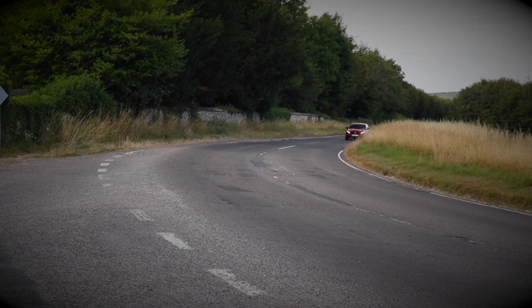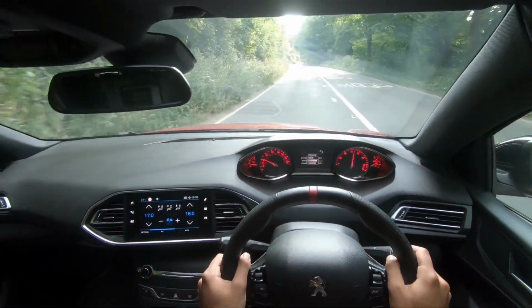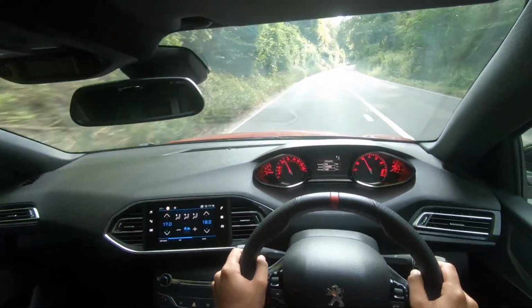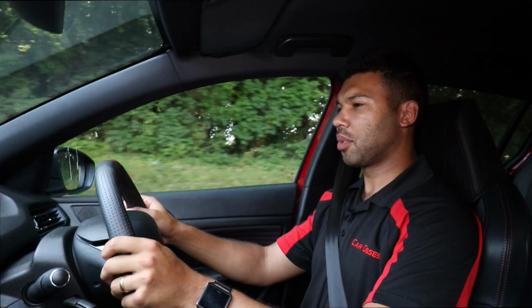In sport mode, the 308 GTI feels alive. It feels like you've woken up a dragon after its slumber. The non-vocal engine finally finds a voice, although the sound is pumped into the cabin, which some may dislike, but I'm quite a fan of it. The dials also glow a vibrant red, which is welcome, although it does mean that you can't really see the red line because, well, it's all red.